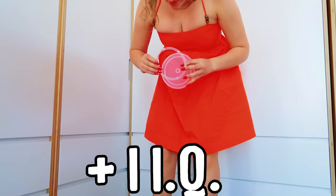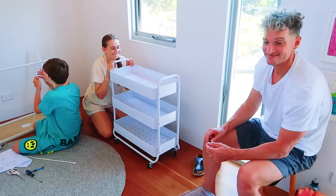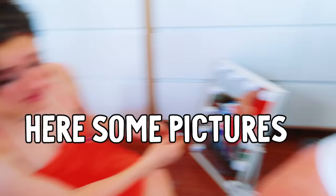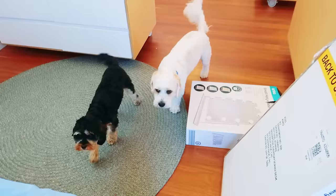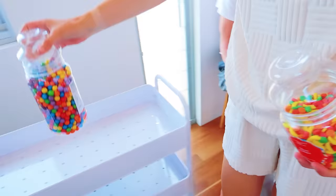Do you have chips like this in your country? I did it. This is gonna be so nice to cook. Soggy, this is Nazi's. What are you doing? Thanks, dear. Mama, look at all my rolls. This is my favorite. The puppy dogs are coming. They have never seen this room, but they've found their way in, so I don't know how secret it is. Everyone's finding him. Oh, wow.